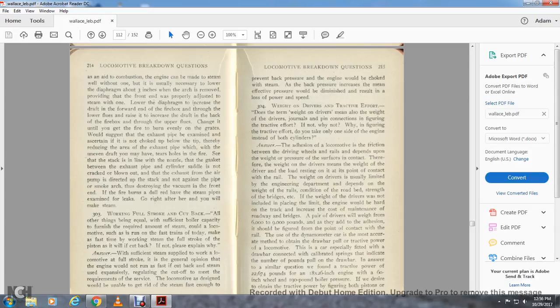If the weight of the driver is not within the limit, the engine would harm the track and increase the cost of maintenance of the roadway and bridges. A pair of drivers will weigh from 6,000 to 9,000 pounds. As they are added, the adhesion should be figured at the point of contact with the rail. The use of the dynamometer car is the most accurate method of obtaining the drawbar pull, or the tractive effort, of the locomotive. The car is specially fitted with a drawbar connected with calibrated springs that indicate the number of pounds pulled on the drawbar.